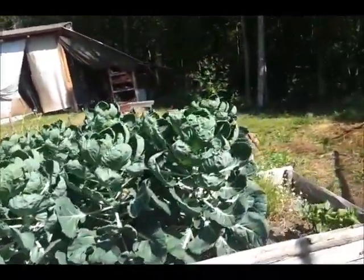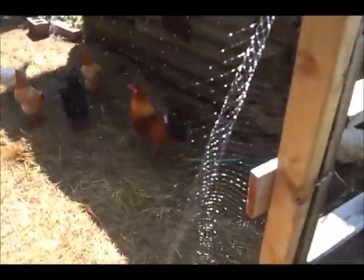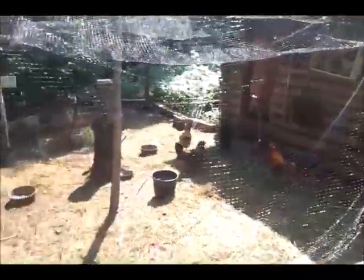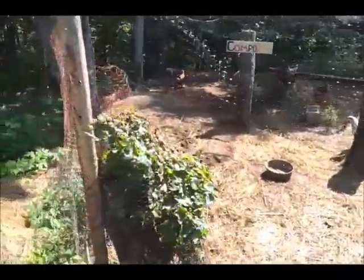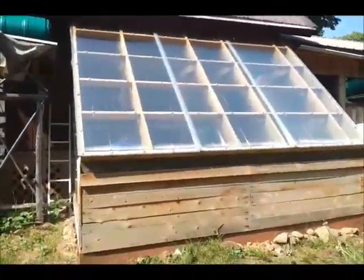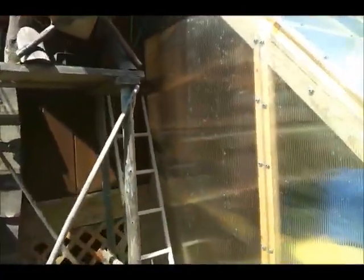There's Brussels sprouts, two beds of Brussels sprouts, and the birds. Hello, birds. How's it going? We got 28 chickens now, something like that. There's another strawberry patch. Here's the walking onions. Here's the greenhouse, the new greenhouse addition, which we started all of our seeds in this year.